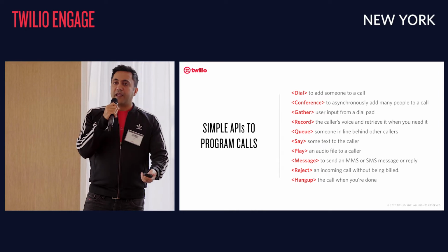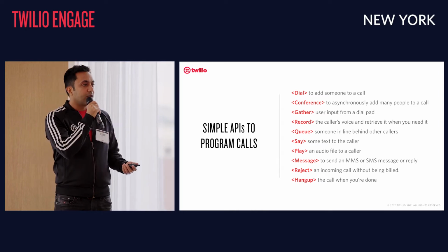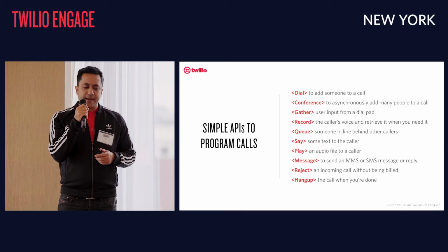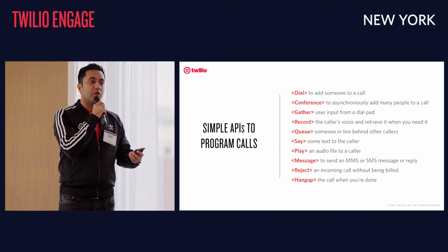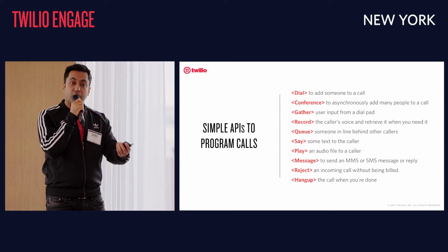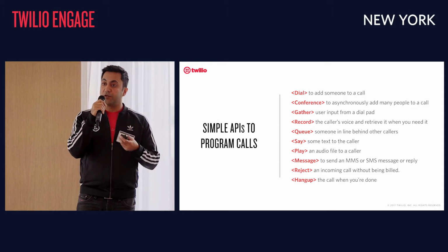So these are the APIs, verbs that are used to control phone calls. There are many others that are published on the Twilio site. But just to give you an example, the first one over there, the dial verb, helps you make a phone call. So you give the dial verb your to, who you want to reach, the number you want to reach them with, so your number, and then it places the call for you, and you're connected with this person using this API.